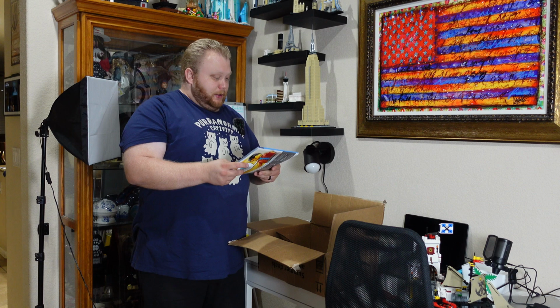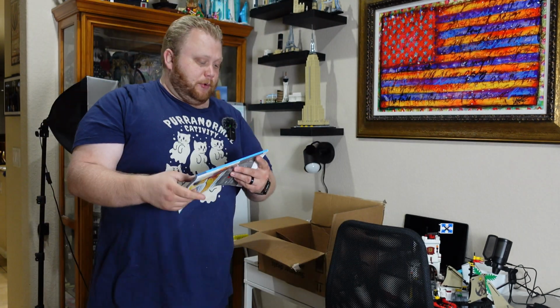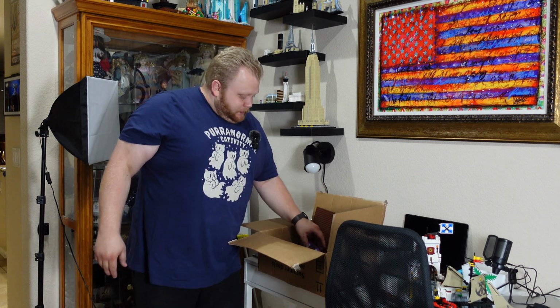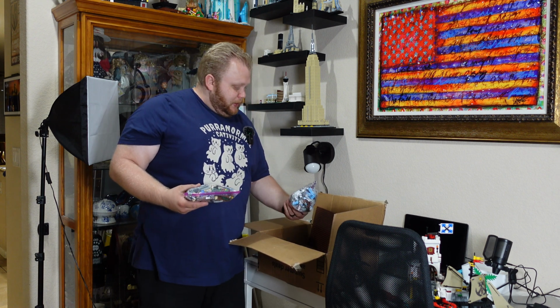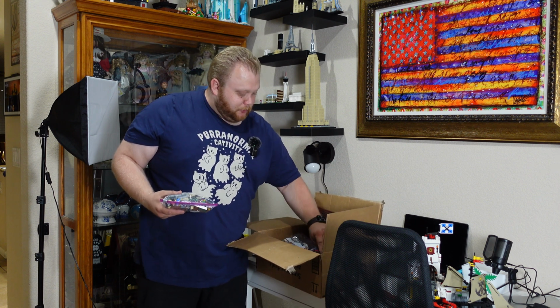We have a book, and for you all that don't know, this is what the Detective's Office will look like. It is set number 10246, and I don't know the piece count off the top of my head, but I think it's probably around 2,000, like a normal Creator Expert modular building is. So they set us up with a bag 1, a 3, a 4, another 3, another 4, and a bag 2. And they're in these hefty bags.